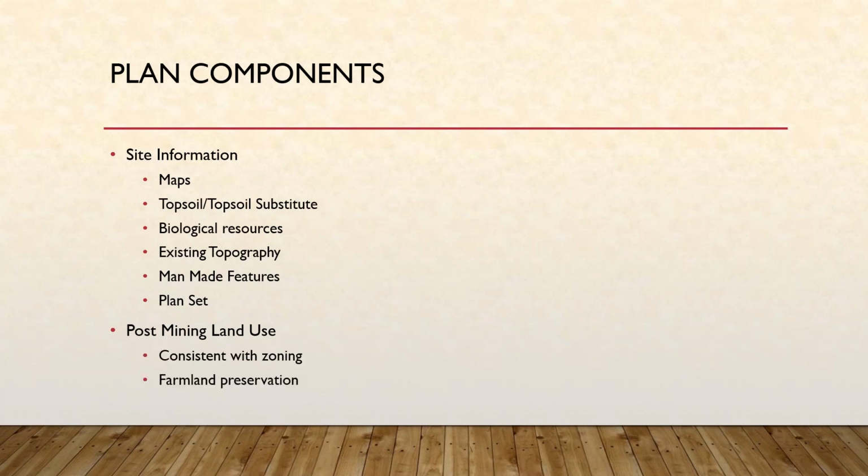That said, there's a couple of things to consider. If the county has planning or particular zoning in place at the time that non-metallic mining is expected to begin, and this is not taking into consideration any registration of mineral deposits, but if the zoning allows for it, then that post-mining land use needs to be consistent with that zoning. And then also taking into consideration farmland, if the land is in farmland preservation, then post-mining land use has to be agriculture in nature when mining is done.